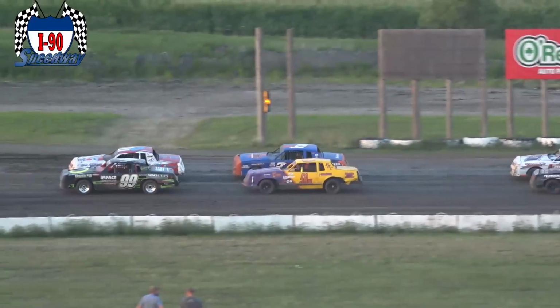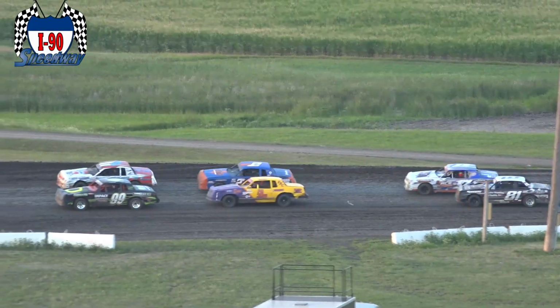Cars circulating the speedway behind the Fastenal Pace Truck, getting set for our first feature event here tonight.